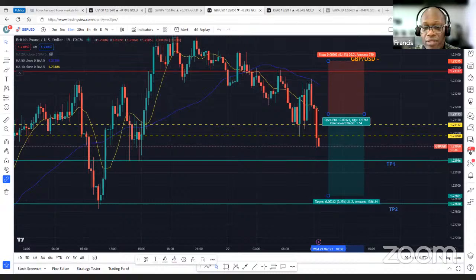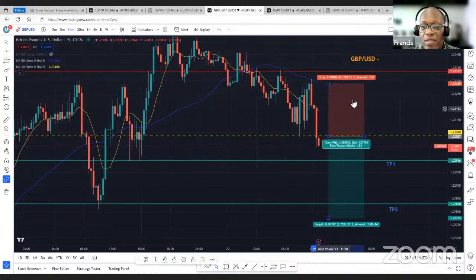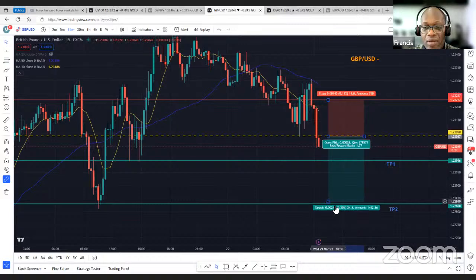Okay, so that's where we enter the trade. We take this off. We enter the trade here. Let's move this here. We'll place our stop loss here. And we'll be targeting here. So overall, it's at least almost 1-to-2 risk reward.